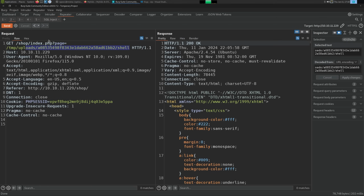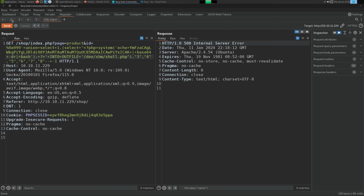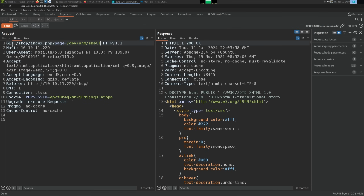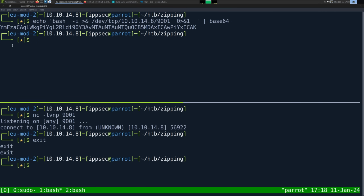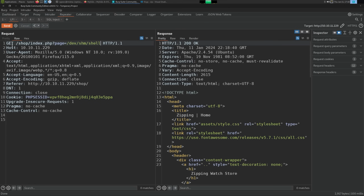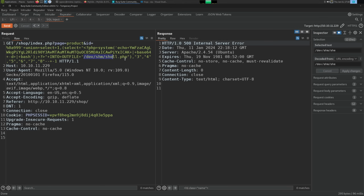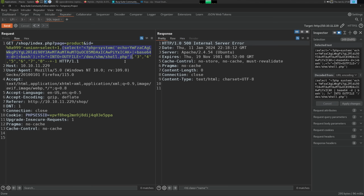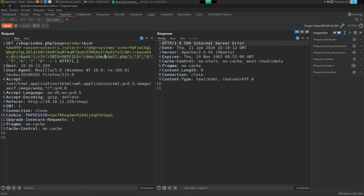So let's go back to the LFI. And what do we call it? We called it shell, right? Shell.php. Let's LFI. We can say dev shm shell. And we should listen. We don't have anything. Let's see. I don't know if this actually wrote. So we do that select. This should have wrote. PHP system echo base64 -d. Let's try var lib MySQL. Can we write there?